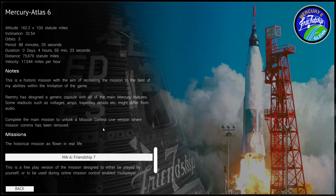So again, this is a historic mission with the aim of recreating the mission to the best of my abilities with the limitation of the game. Reentry has designed a generic capsule of all the main Mercury features. Some readouts such as voltages, amps, trajectory details, etc. might differ from the audio. Complete the main mission to unlock the Mission Control Live version, where mission comms has been removed.